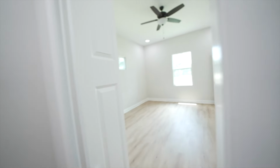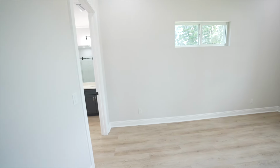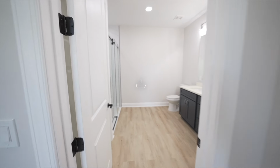I mean, well thought out. Two pot lightings, so there's no shadows. You'll be able to see in your closet. I mean, it's just the little things, right? It's the little things that help make everything come together and feel nice.